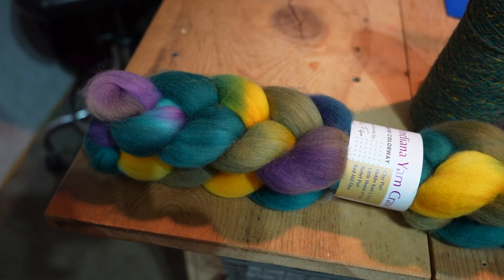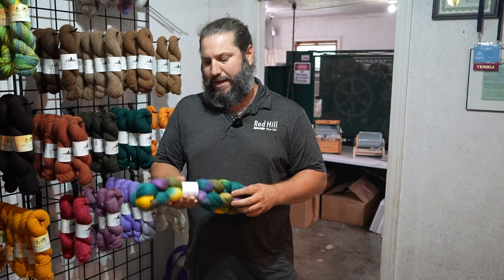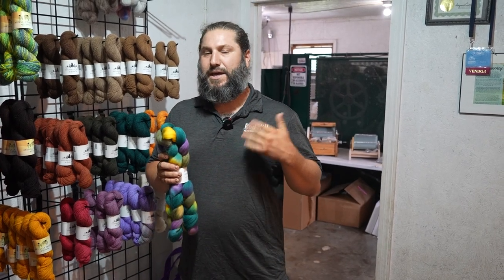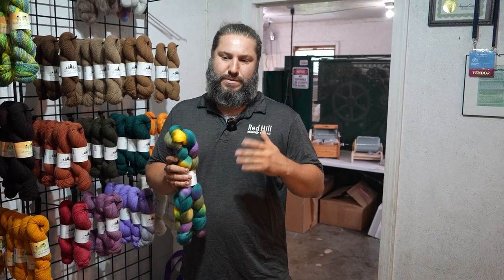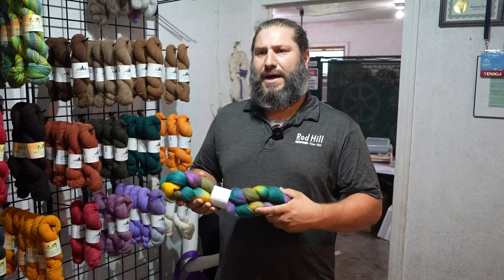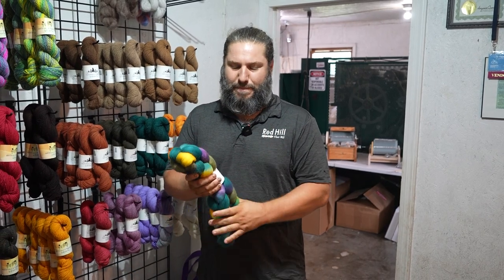So in 2023, we were asked to do the P.U.R.L. Indiana Yarn Crawl limited colorway. They're the reason I started spinning superwash, honestly. They wanted a 98-2 superwash nylon base. And they kind of gave me a, we went fall with a pop of purple.